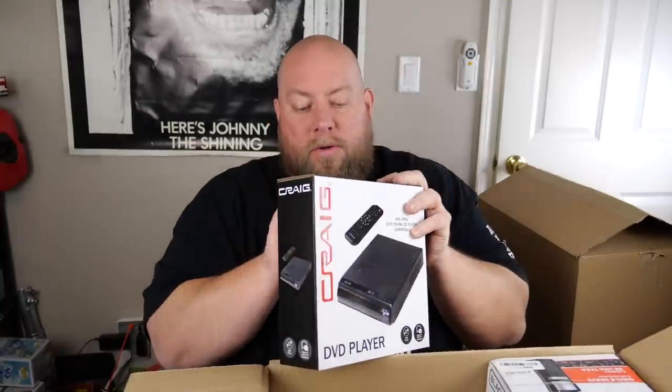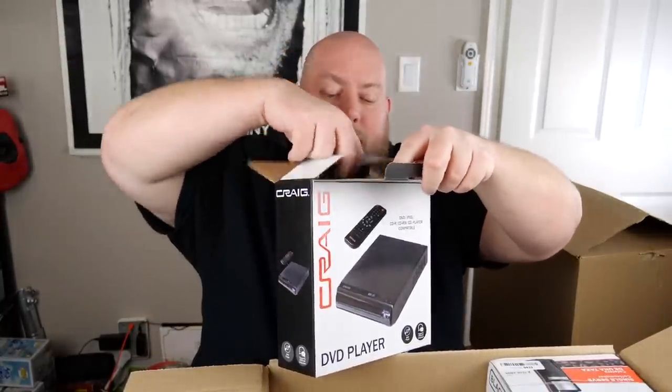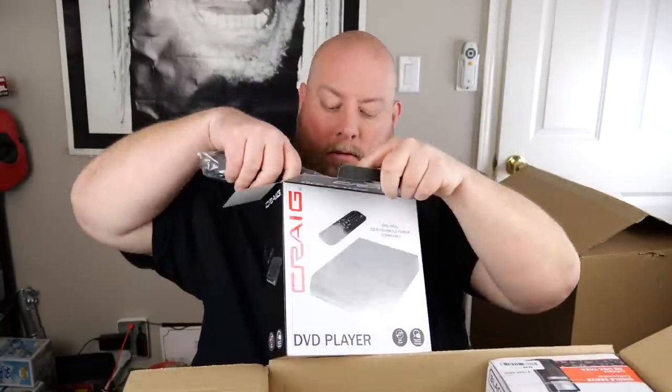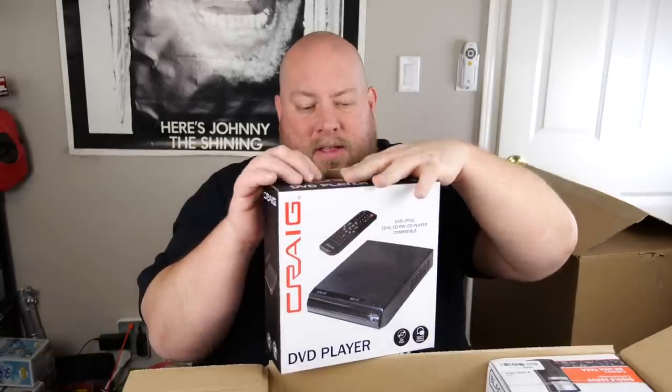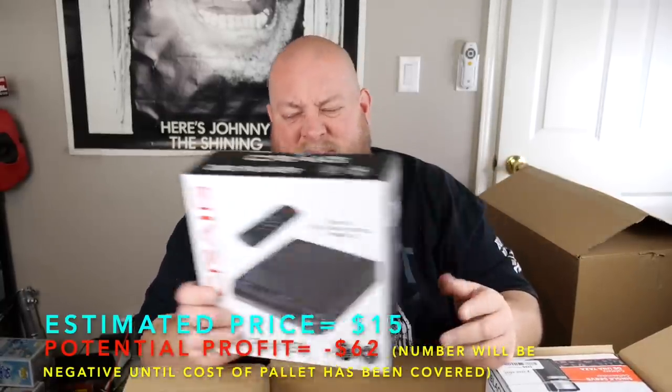Make sure that the remote's in there. I have to try to see how to make sure it works, obviously. Oh, there's the remote right on top. There's the player. Okay, I have to try it out. See if it works. If it works, it's probably going to be used. A used DVD player, maybe like $15 or so. Usually that's what I sell them for, in that range.